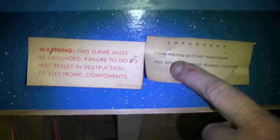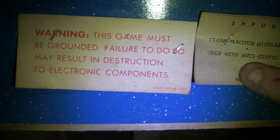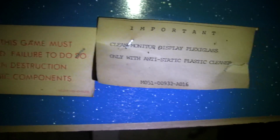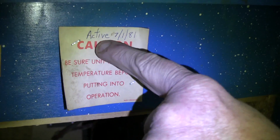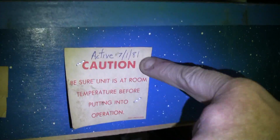But here's the real treasure. We left it alone. Look, the original factory cards, which were stapled to the back of it, that in almost every case are removed or torn off after so many years. We left it for our customer, and look, there it is, Active 7181. Isn't it wonderful that they spent hours hand printing that?